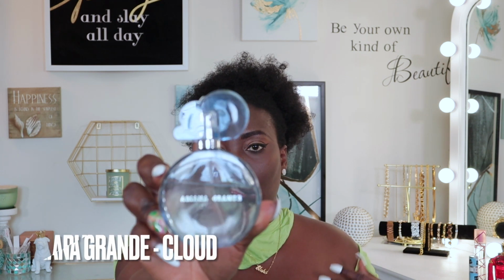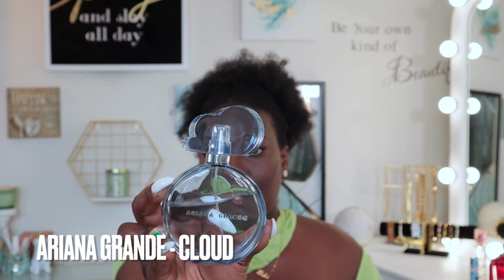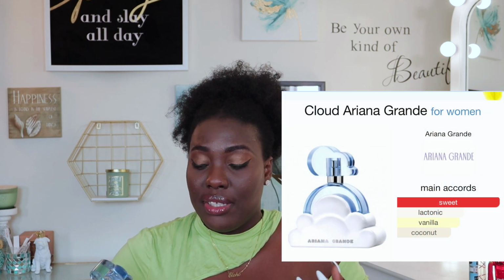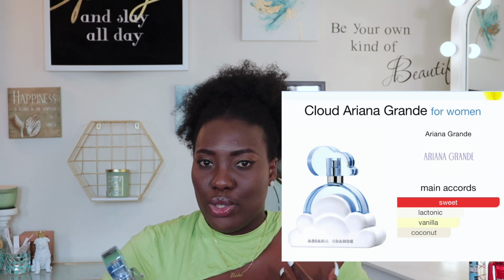So the next scent that I'm going to talk about is the Ariana Grande Cloud. This one is another one of my favorite fragrances. As you can see, I have put a little bit of a dent in this one too. This is my comforting sweet fragrance, okay? This is one that I really enjoy wearing to bed. At the same time, I do enjoy wearing it out every now and then.